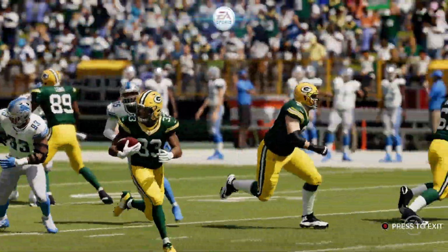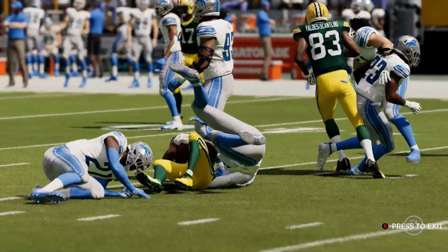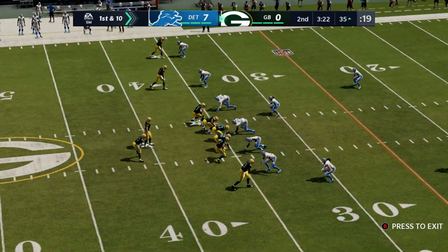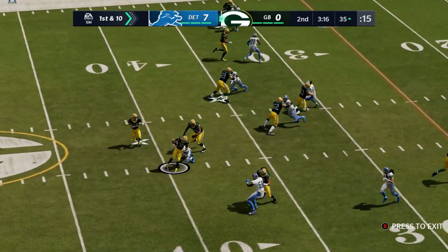And for Aaron Jones in 2019, it all came together for him. He stayed healthy, was on the field for all 16 games, got handed the ball 100 more times last year, and as an end result, broke 1,000 yards in a season rushing for the first time in his career.